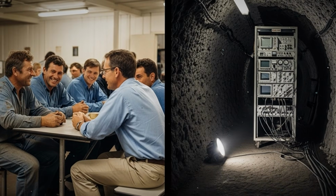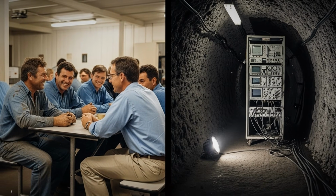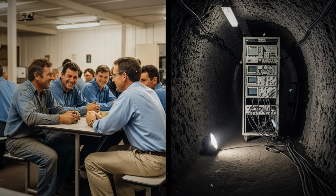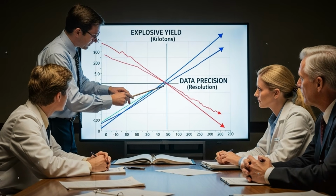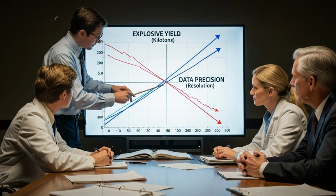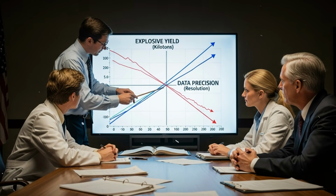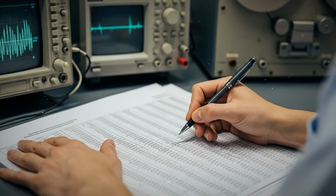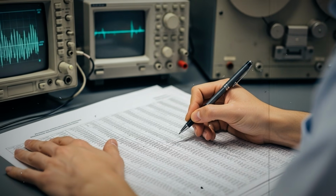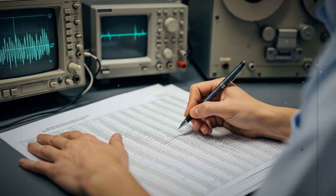These human elements contrasted with the deeply technical and often classified nature of the mission unfolding inside the Mesa's hidden corridors. As test yields decreased in accordance with emerging international agreements, the focus shifted even more toward precision rather than explosive power. Small-scale experiments became critical, generating high-resolution data that informed advanced computational models, replacing many legacy full-yield tests.